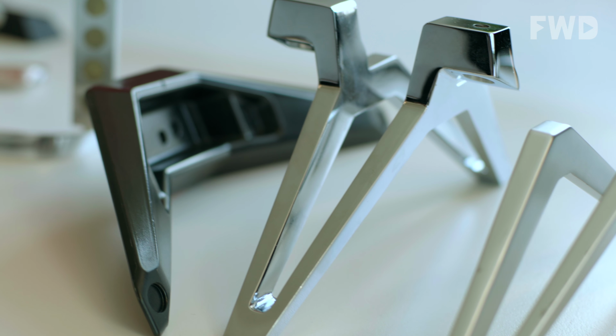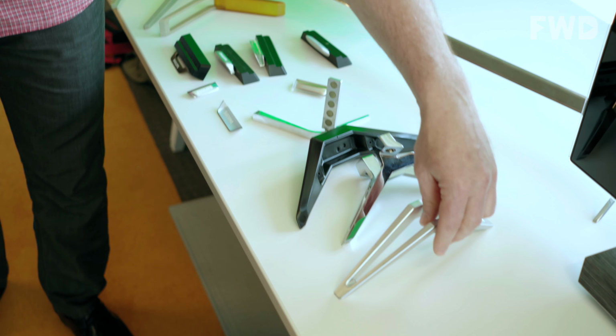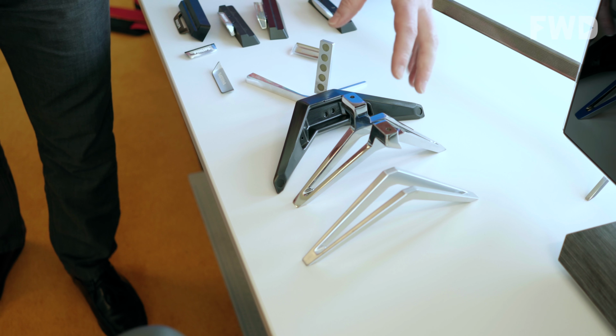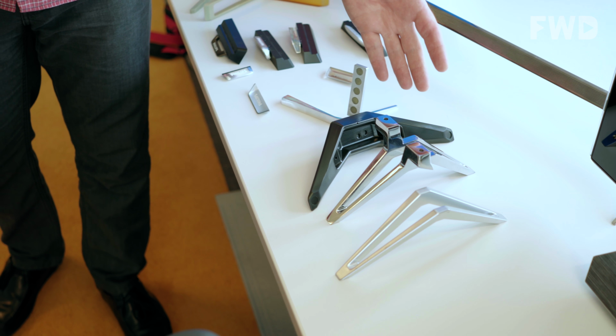And then from these we take them into working examples which end up with the final product pretty much reflecting what the model is. So we have to make it fully compliant to the stability tests, for example, of a stand, or the robustness, and then we go into definition of material, whether it's aluminium or plastic.